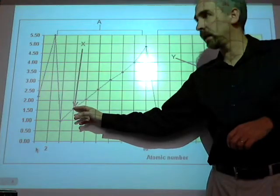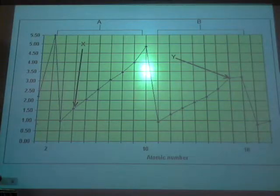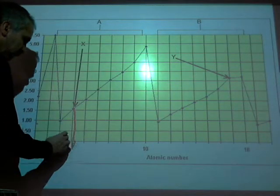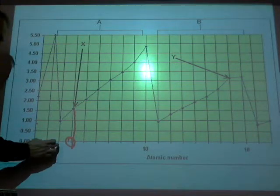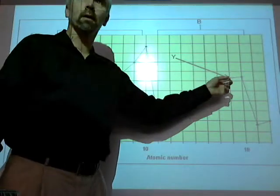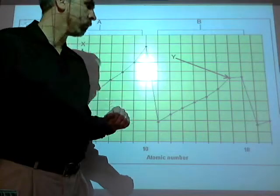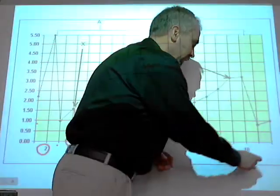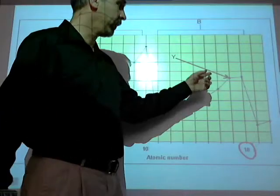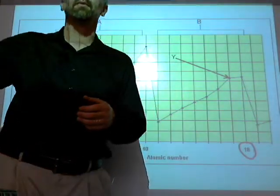Everybody see why he has to be beryllium? Okay, he has to be beryllium because he is, here's two, three, four. That'd be four, element four is beryllium. What element is Y here? Well, you know this guy right here next to him is 18, right? What do you think Y is? 17, which makes him chlorine.